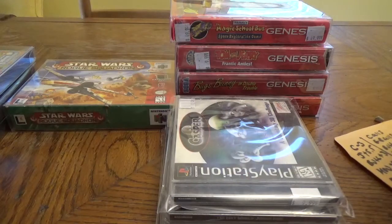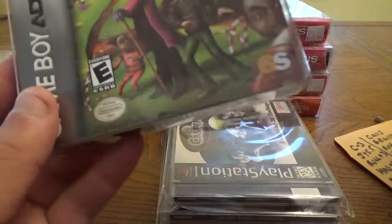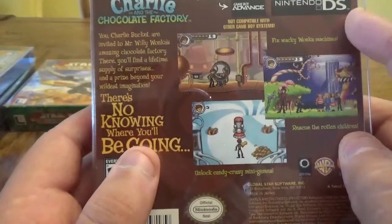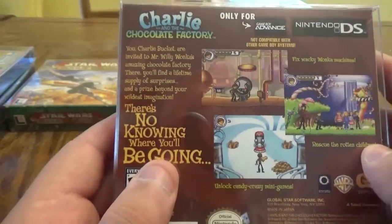In the last Game Boy Advance game, we have Charlie and the Chocolate Factory from Global Star Software. Only for Game Boy Advance and Nintendo DS, not compatible with other Game Boy systems.